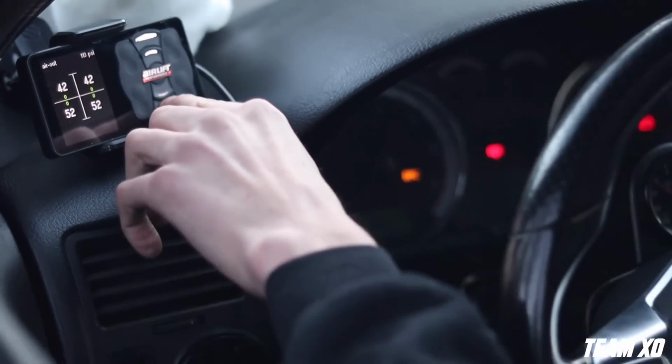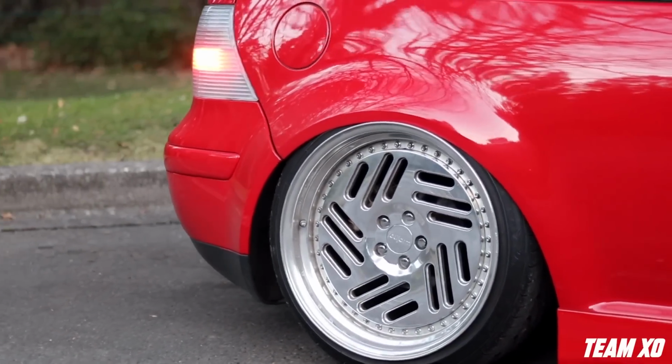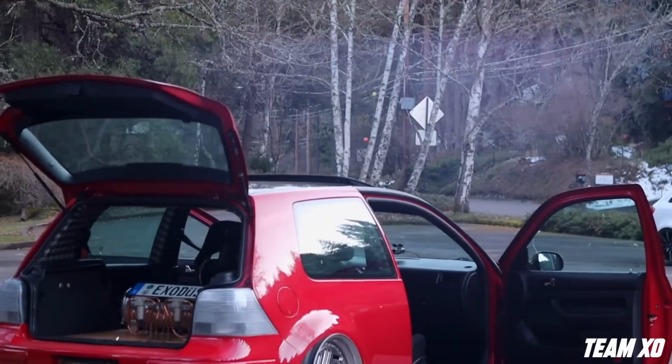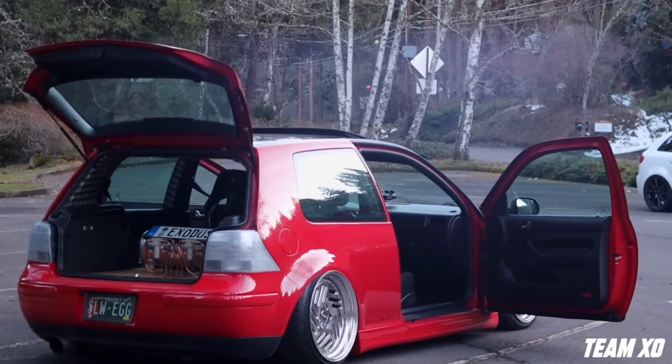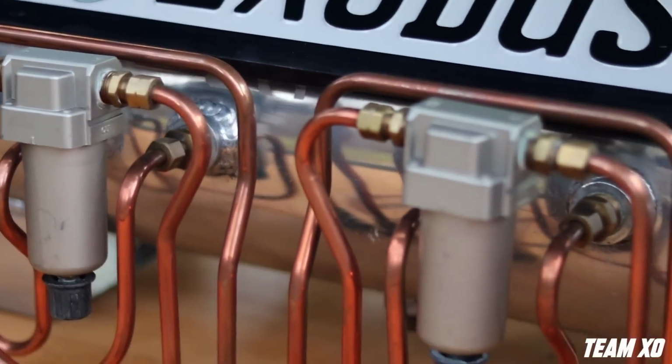Also, you can get these cars really, really cheap. Now, for a really clean and mint one, yeah, you might spend $8,000. I think if you're spending over $8,000, you might be spending a little too much. But you can find these for as low as $3,000 to $5,000. And it's just a good all-around hot hatch.